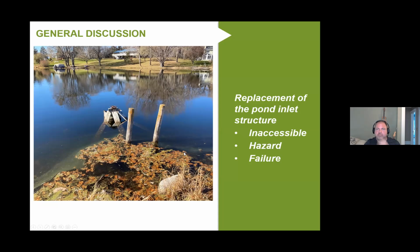So just a general discussion here about some of the recommendations that we've made. Those of you that drive across that road or go out there will recognize this. This is what I've been referring to as the pond inlet structure. If you were to look at the original NRCS design, it looks very different than it was originally designed. It had a catwalk that went between those two posts. You could walk out there and see the valve on the top, which when you turned it would pull open a vertical gate, which would allow water to pass through that 12-inch culvert or cut off that 12-inch culvert. The catwalk is gone.